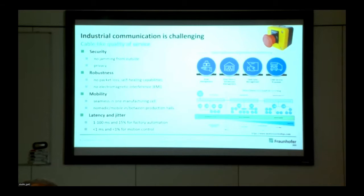Mobility is a kind of gradual requirement, as they ask for high mobility just inside one manufacturing cell. There should be no interruption when you block the line of sight. But when you go outside of the manufacturing cell into another hall, there should also be some sort of nomadic or high-speed mobility if you go to other facilities. There is a debate about what kind of latency and jitter is required. Normal factory automation requires 1 to 100 milliseconds and 15% jitter. But when it comes to motion control, it's in the order of milliseconds and 1%. So for the demanding control applications, jitter is a serious issue.